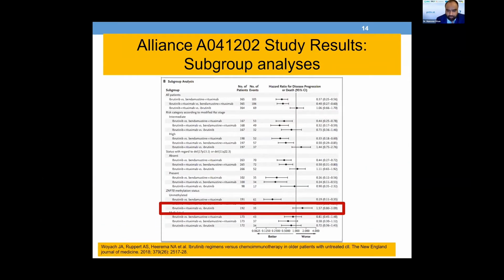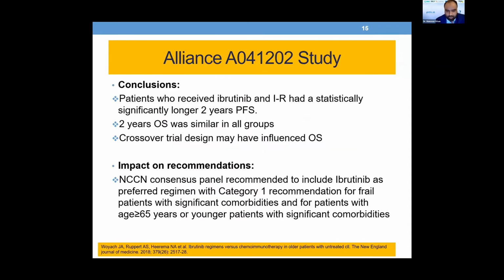I would like to have your attention here on some of the small groups, those patients who have ZAP70 unmethylated disease. You can see the ibrutinib in combination with rituximab actually performed worse in comparison to ibrutinib alone. And as well as in high-risk disease, ibrutinib in combination with rituximab did perform worse in comparison to ibrutinib alone. So we're not comparing with BR, we're comparing ibrutinib versus ibrutinib plus rituximab. So that means that ibrutinib alone was as good as ibrutinib plus rituximab, and in some subgroups, ibrutinib rituximab performed worse. So based on that, NCCN has recommended to use ibrutinib as a monotherapy in both go-go and slow-go patients as a category 1 recommended treatment option with the preferred regimen category.